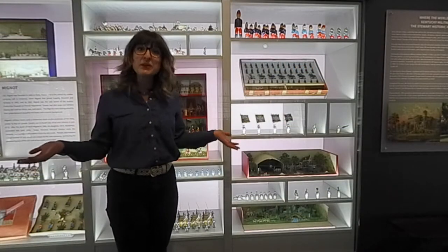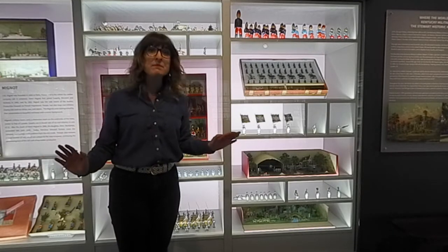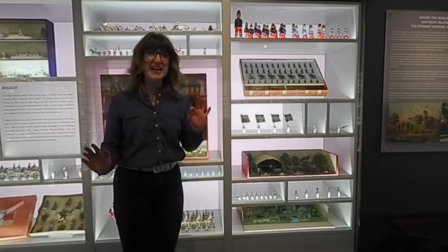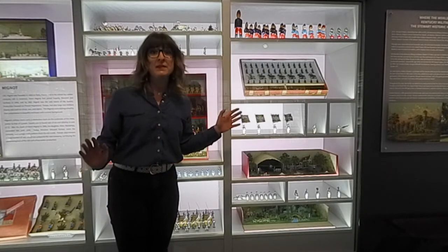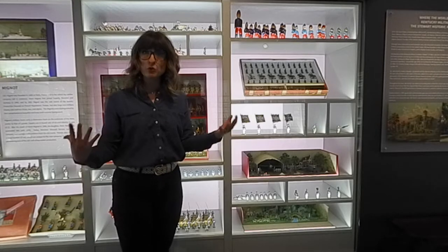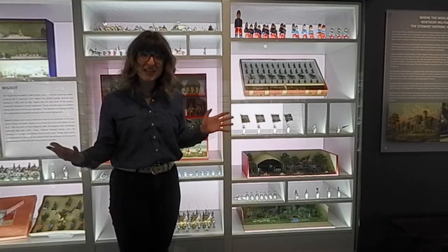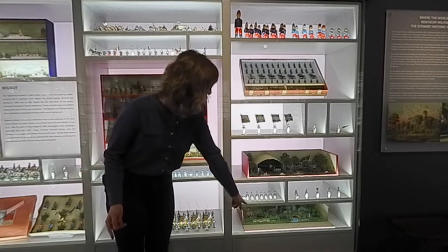I'm standing in our Stewart Historic Miniature Gallery. Does anybody know what miniature means? It means something that's really, really tiny. And in this gallery, we have tiny things from all over history. Sometimes we call them toy soldiers because some of the things are soldiers and people that fought in battles and things like that across the world. But we have other things from history as well that are really exciting. My favorite thing is the farm that is right down here.